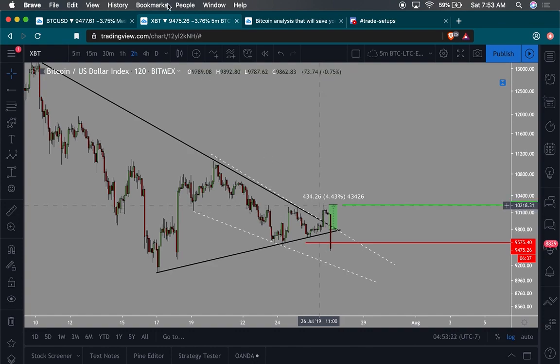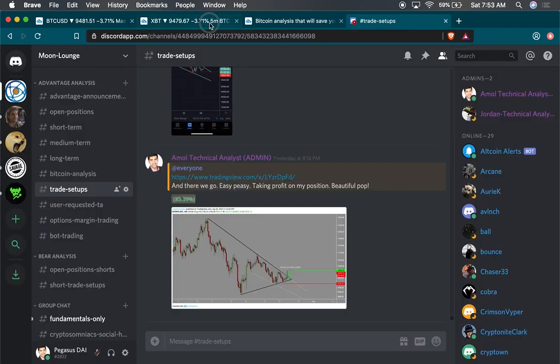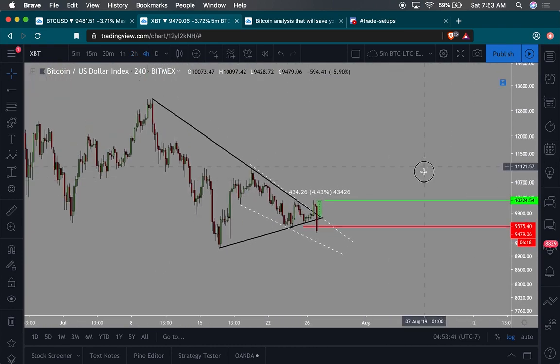So we took a nice profit on this yesterday, and I mentioned to my community I was in a long trade, and that was easy, right? Just like that. You don't have to take big risky trades. You don't have to aim for the moon. I'll also explain to you the technicals behind why we went for this trade and where we set that target.